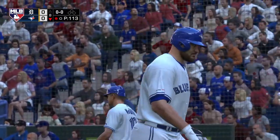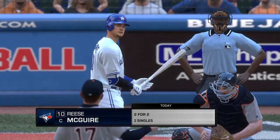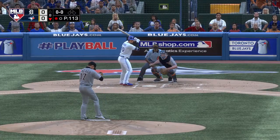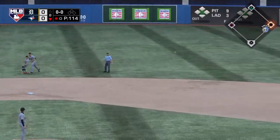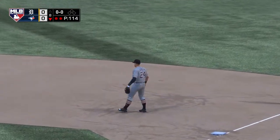Now batting, number 10, coming to the plate, Reese Maguire. He steps in off a base hit in his last at-bat. Here's the first pitch to him. Grounded back up the middle. Mercer is there. And the throw here is going to get him at first. Excellent range there at short, and there are 2 away now.